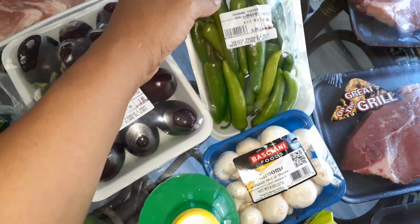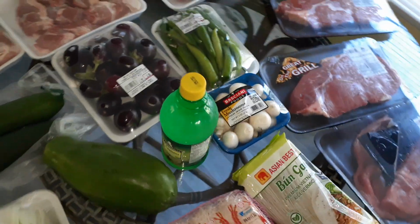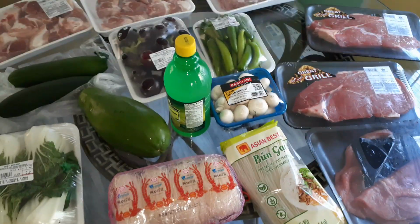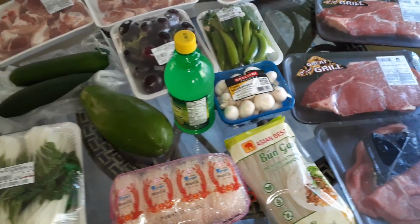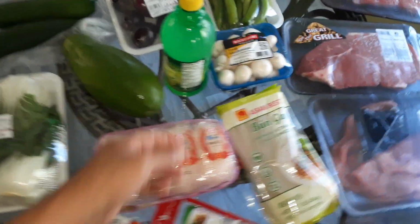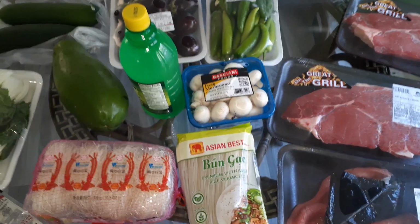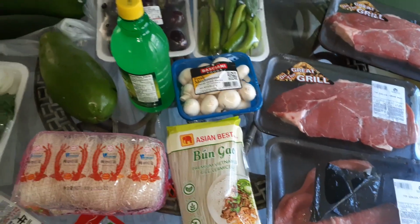I also bought some serrano peppers because it was like $3 for this. The Thai chili peppers were like $5, $6. And I was like, wow, I'll go with the serrano, even though I think I prefer the Thai, but I didn't want to pay twice as much. Mushrooms over there were like, I think it was like $1.80 something. So I grabbed the set, because I'll be using some fresh mushrooms to make some of the dishes.